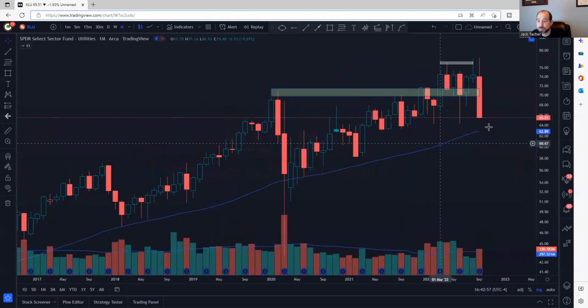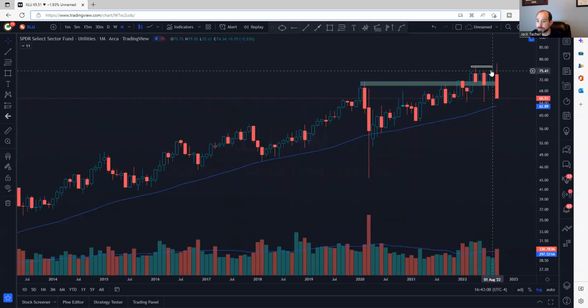Utilities, XLU. Oof. Outside month, it looks like, right? What was the high there? 78.05. Yep. Outside month to the downside. That looks really bearish. And think about it, rising interest rates. A lot of times people are in utilities because of the yield, but you could be in a government bond or an interest rate bearing product at least. And with rising rates, it may give you a better return than the utility. So it kind of makes sense in that respect. But it got up here to all-time highs and then just reversed very quickly.